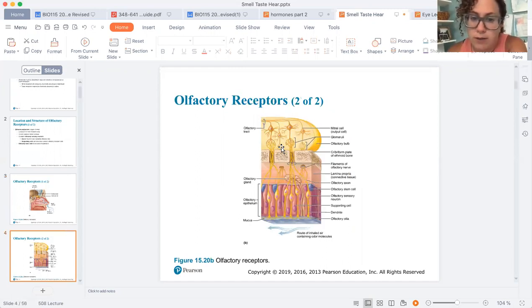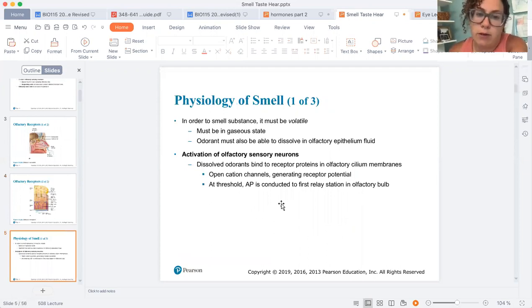We're not going to go into huge depth about this, but just understand that there are different types of olfactory epithelium. There are specialized dendrites and different types of neurons that bring in special senses. In order to smell a substance, it needs to be something called volatile, which means it must be in a gaseous state, and the odorant must be able to dissolve in the olfactory epithelium fluid.